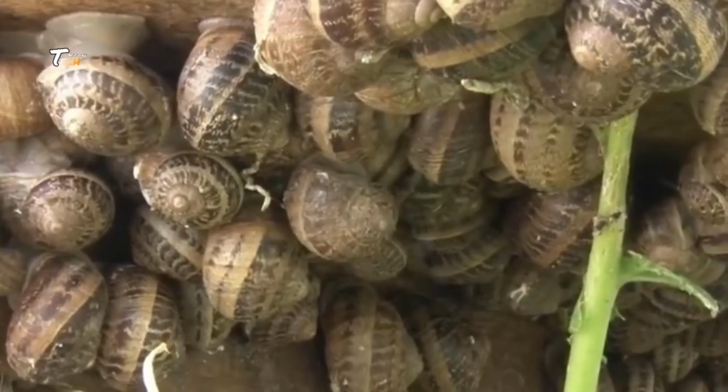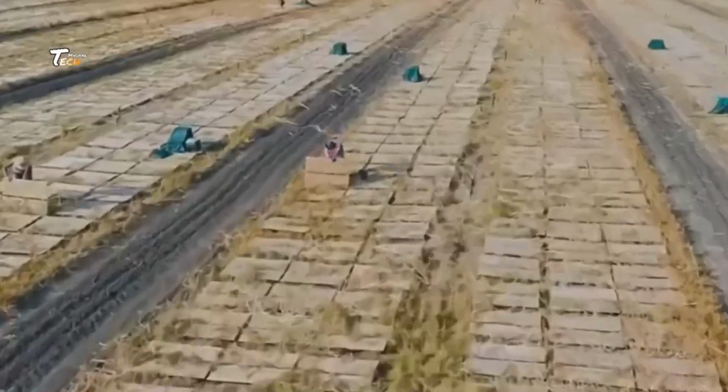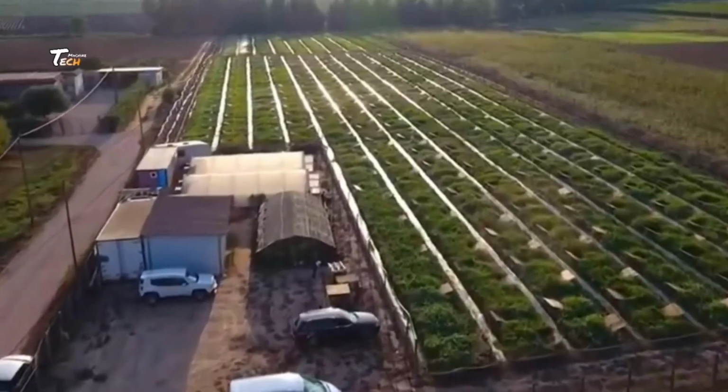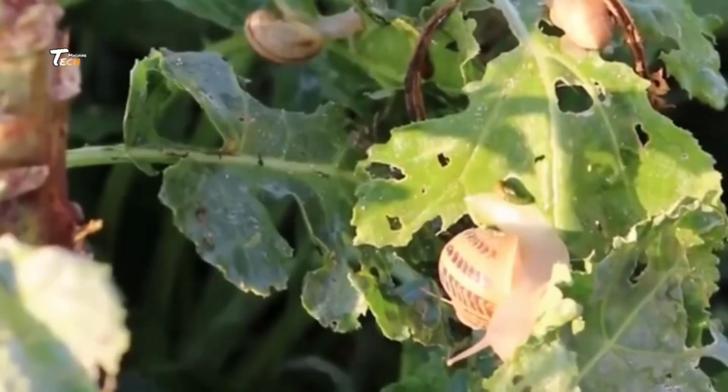Snails are surprisingly low-maintenance creatures, feeding mainly on leaves, fruit, and special plant-based diets. They take about 6 to 12 months to grow to their full size.